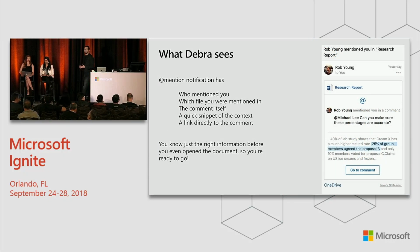Not only does she get access to this, and Catherine will help us play the role of Deborah today and see what happens, but what Deborah sees is something really powerful. As I mentioned earlier, wouldn't it be nice to have a little bit more context on those links that we send? In this case, Deborah will know who mentioned them, what file they're mentioned in, the comment itself, which is super powerful, a quick snippet of the context, which is my favorite part. It's the part that I selected before I sent that comment, and a link directly to the comment.